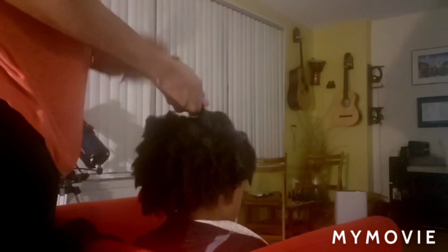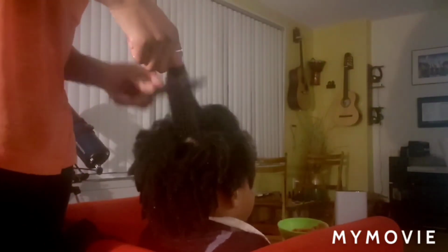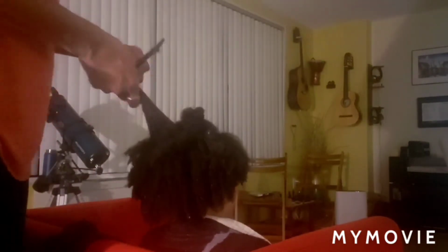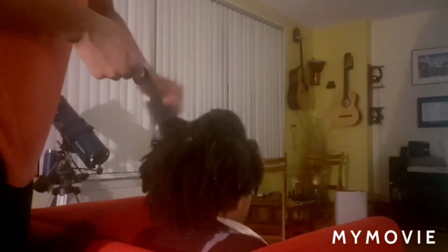Anywho, so I am doing her hair. It's Sunday, so Sunday is hair day. This is where I wash and do everyone's hair. Sometimes my husband's, I do mine, my son, and my daughter's. So I do my daughter's hair first because obviously from what you can see, she has a lot of hair. So I've already washed, conditioned, deep conditioned, and detangled.